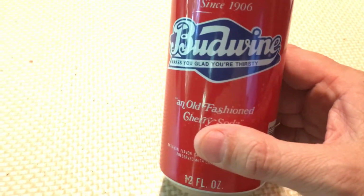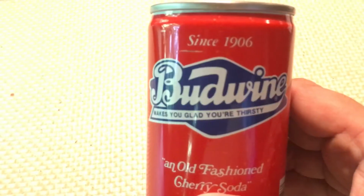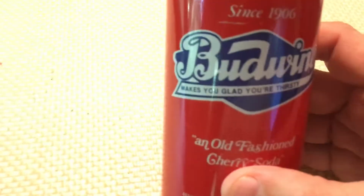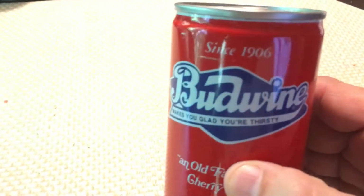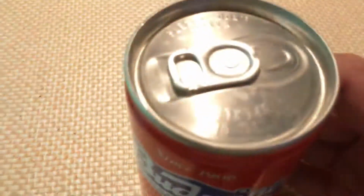The person who's come closest to copying this is Dublin Bottling Works out of Dublin, Texas, who've manufactured their new Dublin Red Soda. Man, that stuff is dynamite. And it's fantastic with ice cream, and it tastes really, really close to the way I remember this tasting.